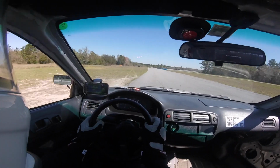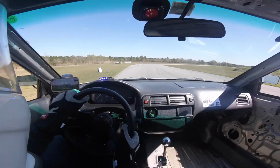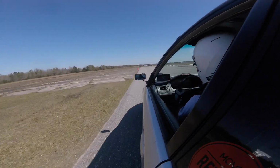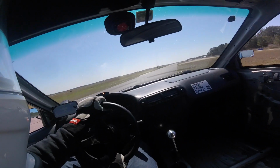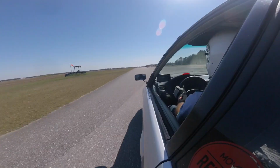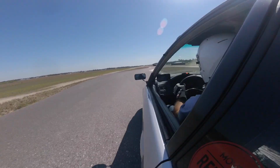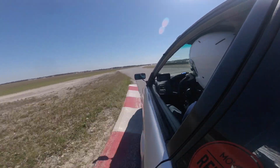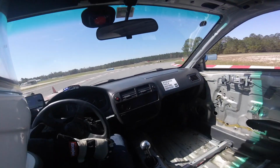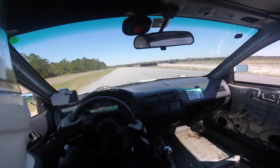Rob and I are in the lowest class, TT6, based on the horsepower of our D series engines, which we estimate is around 100 horsepower to the wheels, fingers crossed. That puts me at about 1 horsepower to every 23 pounds, and we estimate it would put Rob at about 1 horsepower to every 20 to 21 pounds. TT6 is that class, which is 1 horsepower to every 18 pounds or higher.